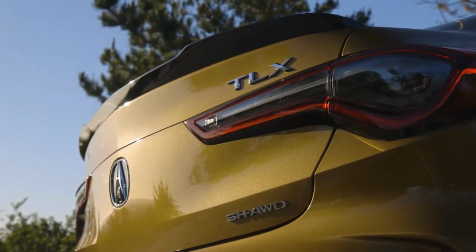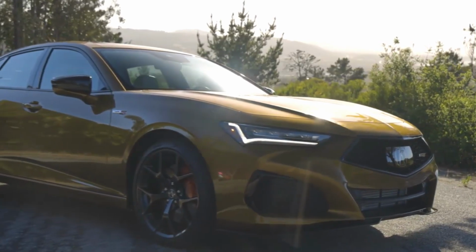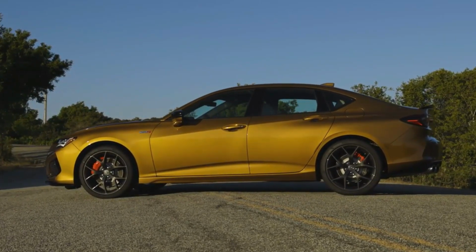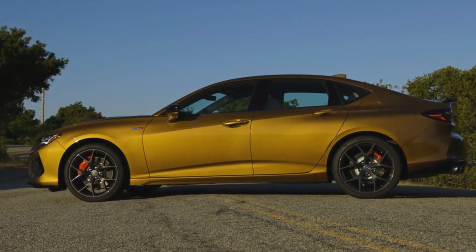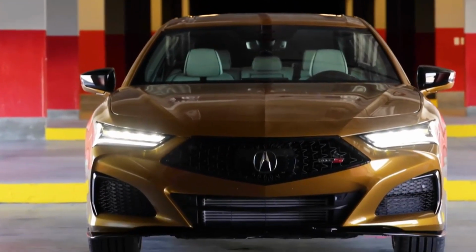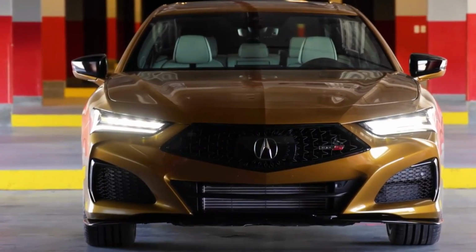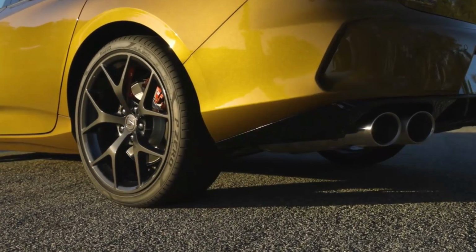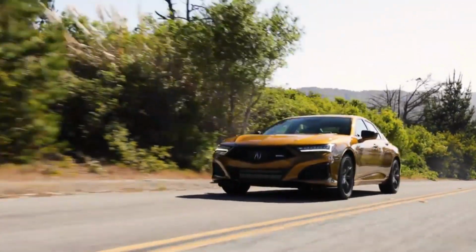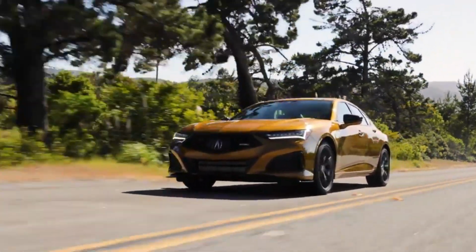It starts with stance and proportion, which are dramatically changed. The wheelbase is 4 inches longer, and we put that added length to work in the exterior styling with a long dash to axle ratio, an expansive hood, and shorter overhangs. The new TLX is also wider by nearly 3 inches to deliver a near exotic low and wide stance, much closer to an Audi A7 or Porsche Panamera than to a BMW 3 Series.